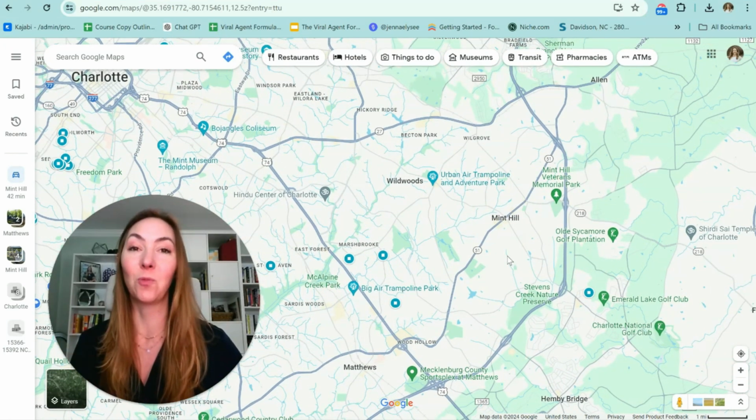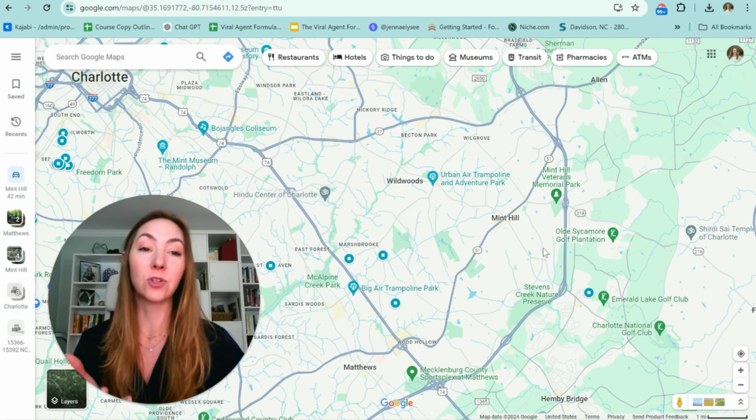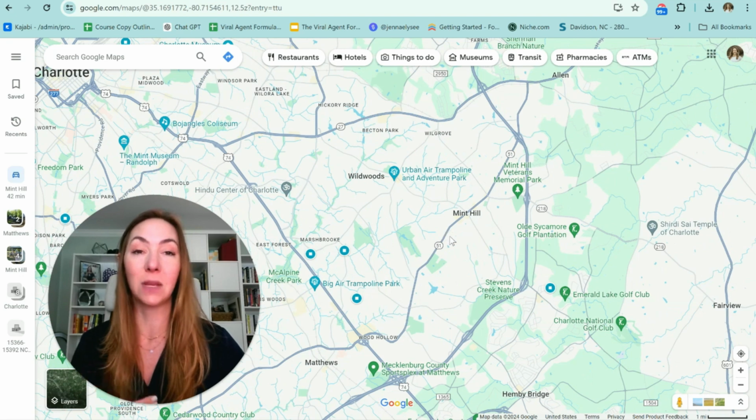But that's what we're looking for, right? It's an investment. We want the prices to go up, not down. That's going to show that you've got a strong economy and place to live. But the nice thing is there's still affordable homes in the Mint Hill area.